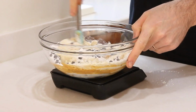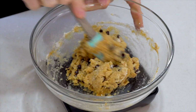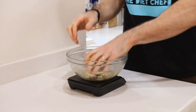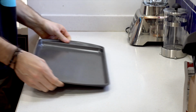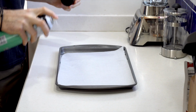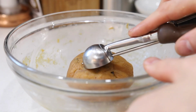All right, so now at this point, we're going to take a spatula and mix all those ingredients together until a thick batter starts to form. Once a batter forms, we're going to use our hands to form a ball of dough out of the batter. And then at this point, we're going to set that bowl aside. We're going to get out a baking sheet. We're going to line the baking sheet with parchment paper, and then we're going to coat the parchment paper with baking spray. Once we've done that, we're going to get our bowl full of cookie dough back out.